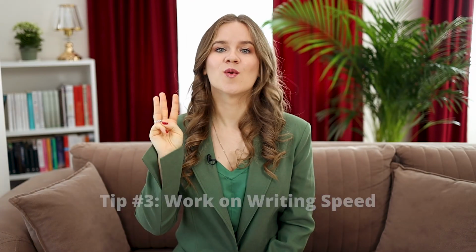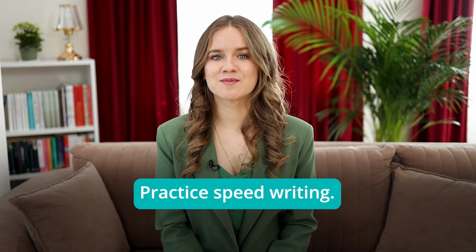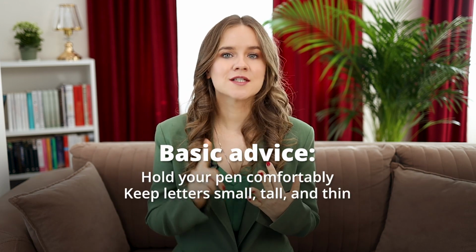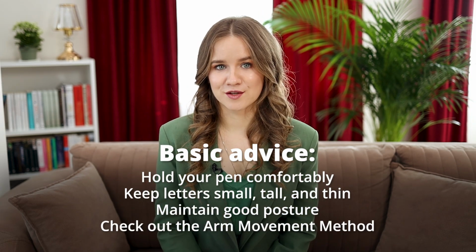Tip number 3, work on writing speed. This tip ties in with the previous one. If you find note-taking distracting, it may be because you are a slow writer. In that case, practice speed writing. Note that I'm talking about speed writing, not speed typing. There is a lot of advice online on how to improve this. Some basic tips are to hold your pen comfortably, keep letters small, tall, and thin, and maintain good posture. Also, check out the arm movement method. It's a game changer when done right. Believe it or not, your listening score can depend on your handwriting speed, so it's worth preparing in advance.